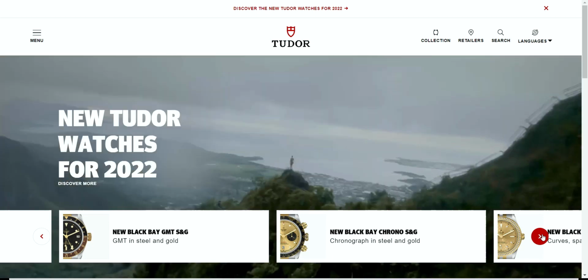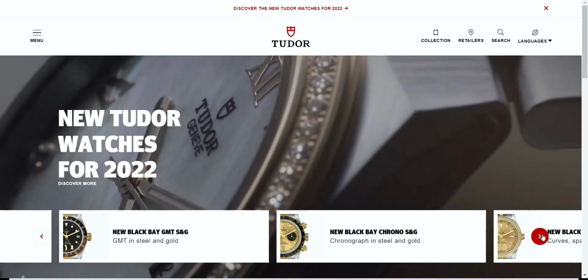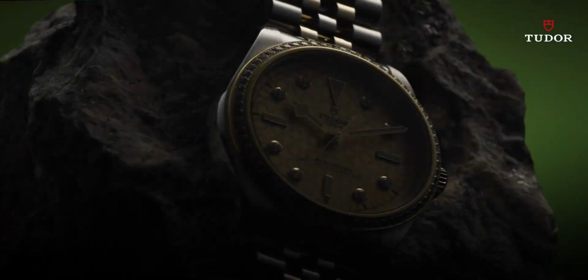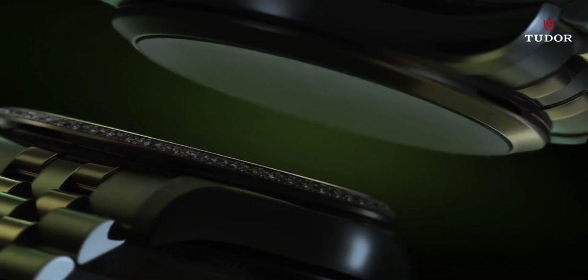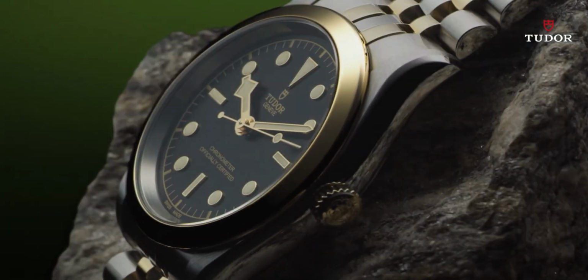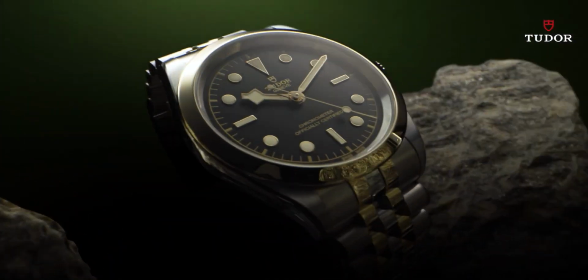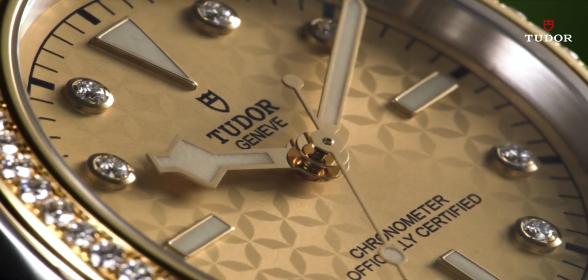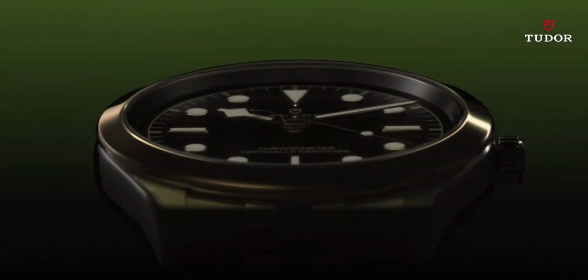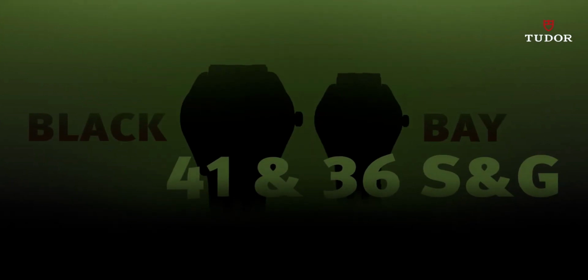What I think is very interesting is the new Black Bay. So what they actually did with this watch before was that this watch was also in the same style, but now they have new dial options, really nice textured dials and kind of diamond hour markings. Not something for me. I like the textured dial, but I would never wear a watch with diamonds. That's too feminine in my opinion for me.